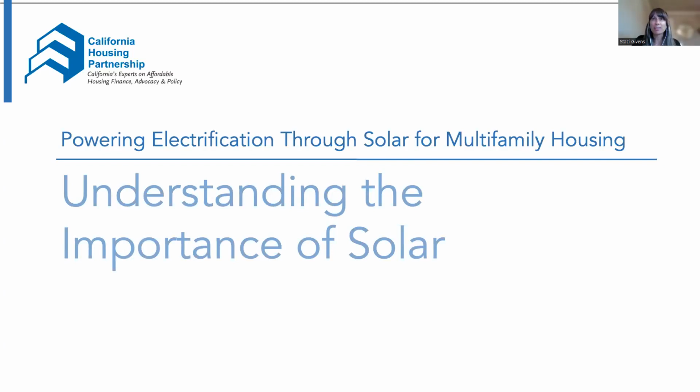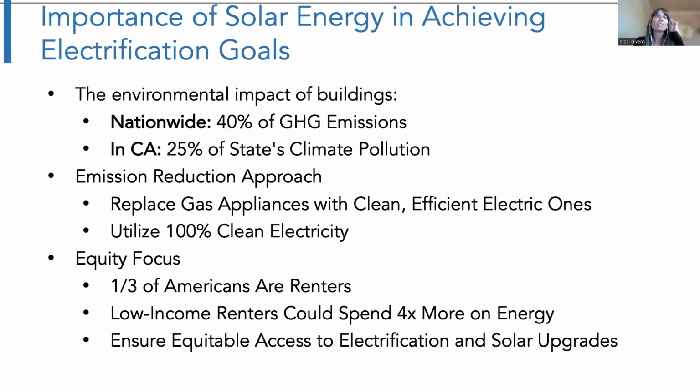So today we're going to start with a section on understanding the importance of solar in meeting your organization's electrification goals. Next slide, please. The one thing we all know, and likely the reason why we're listening in today, is that an all-electric future is here and now. The electric grid is only getting greener while natural gas is not. As electricity is getting cleaner, emissions from burning natural gas are becoming the majority of energy-related emissions from buildings.